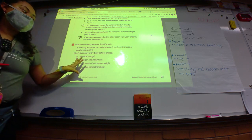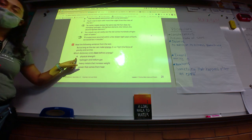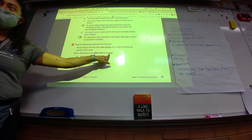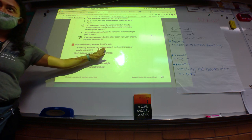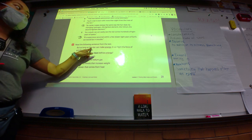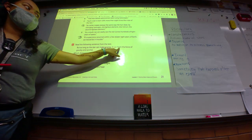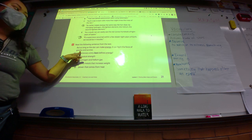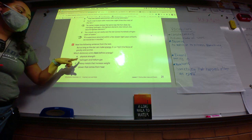So, let's think about it. Some of you are saying A. So, physical strength for the definition of energy. Let's think about how it fits with the sentence. But as long as the star can make the physical strength, it can fight the force of gravity and survive? Okay, it's not A.